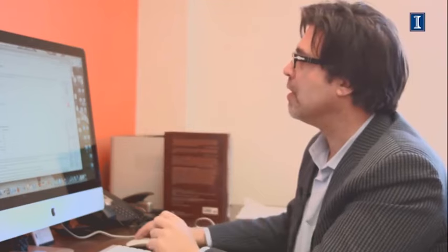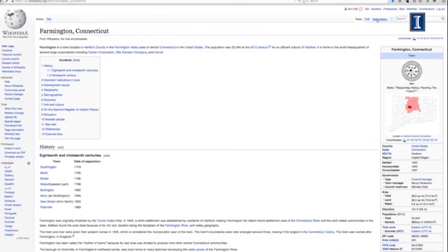Now, once you decide on which Wikipedia page, which entry you'd like to create edits for, as a first step, you should take a look at this tab on the upper right, the View History tab.